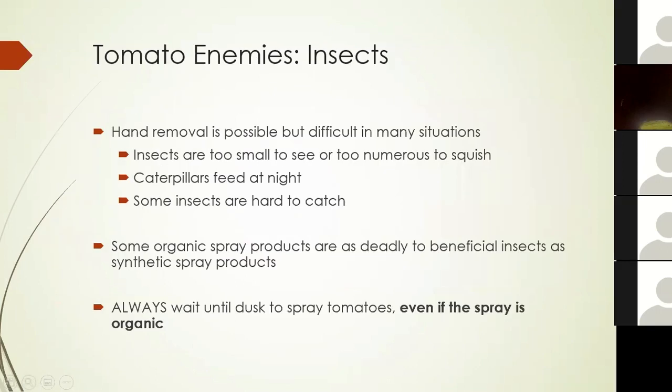Okay, insects. We're going to talk insects first. I would be remiss if I didn't mention hand removal, which is a possibility. I just want to give you the reality of trying to hand remove. So first of all, there are some insects that are too small or too numerous to squish. If you have aphids all over your tomatoes, it's going to take a long time to squish all those. And if you miss one, they reproduce so fast.